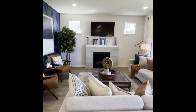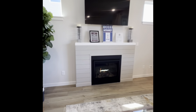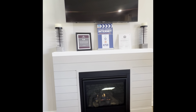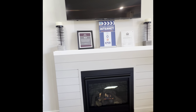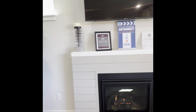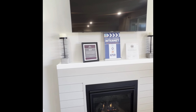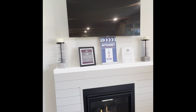So you'll note the feature here is the natural gas fireplace. It is a shiplap surround, that is standard. We paint that amazing gray. There's a wooden shelf that we paint pure white on top. And we even wire above the fireplace for a flat panel TV.